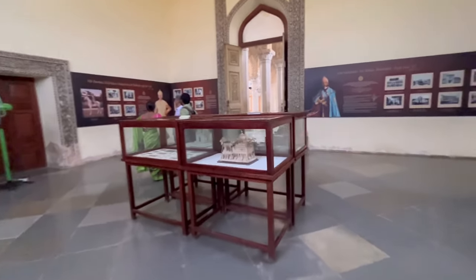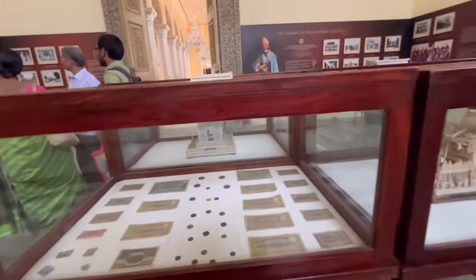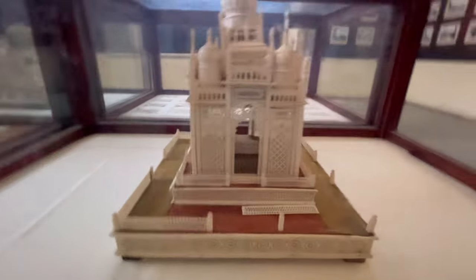And there are some models here, and all the coins and rupees that were in use during his time. Masjid Usmania, Public Garden. I think that's made in silver. That's pretty cool, actually. Let's look at the top. And look at this. I'm pretty sure this is made in ivory, so that's pretty interesting as well. Anyway, so that's the room I'm in here.